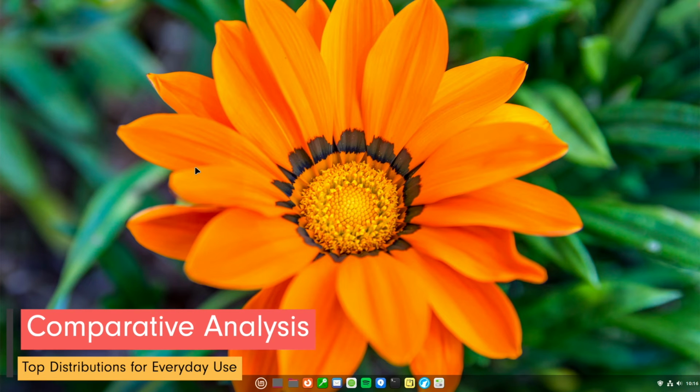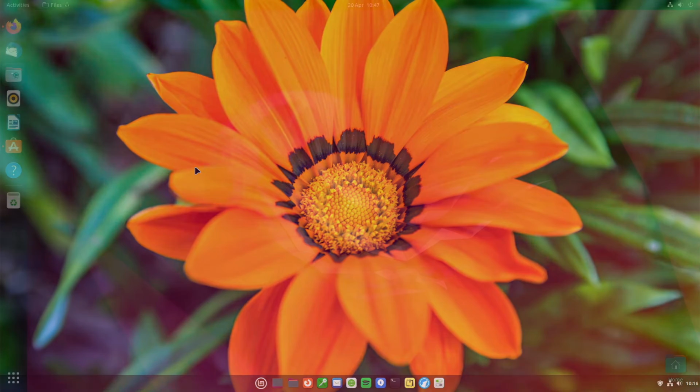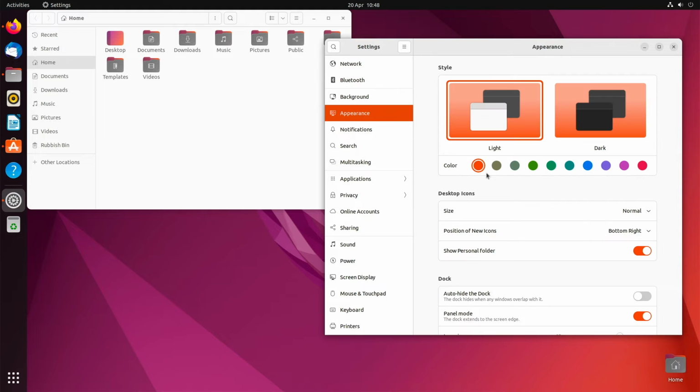Now, ladies and gentlemen, let's delve deeper into the individual characteristics, strengths, and considerations for each Linux distribution to help you make an informed decision based on your specific needs. Ubuntu. Ubuntu, with its roots in Debian, has become a flagship distribution for both new and experienced users.